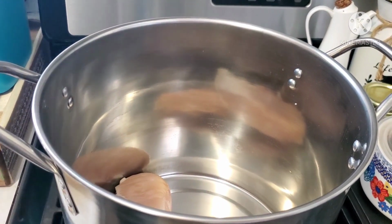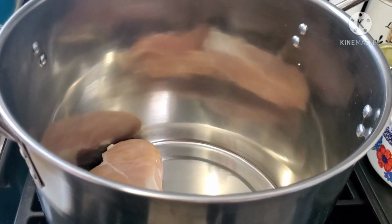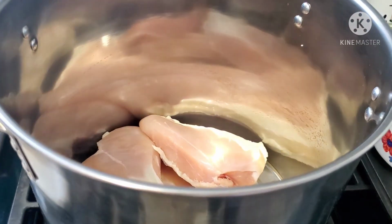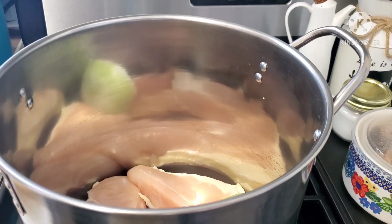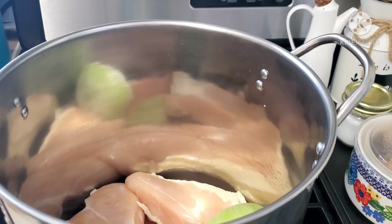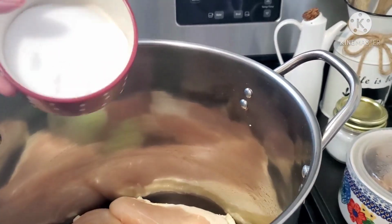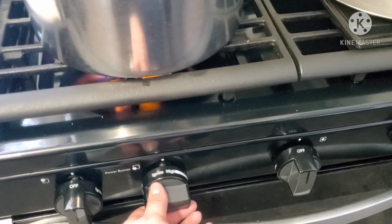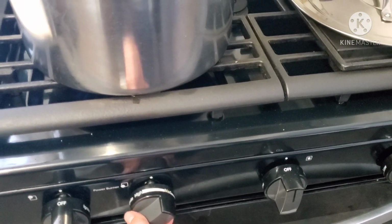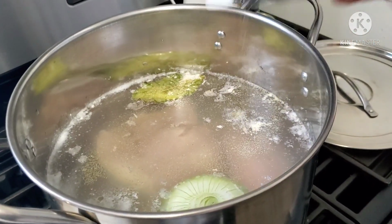So here I'm just adding in chicken breast. It shows that I added 4, but I did end up using a total of 7 because I wanted to make a big batch. I went ahead and added in half of a large onion along with 2 bay leaves. I'm also going to sprinkle some salt in here as well, and I'm going to fill my pot up with water to where it's almost full. I'm also adding in some garlic powder, or if you'd like, you can use garlic cloves as well.